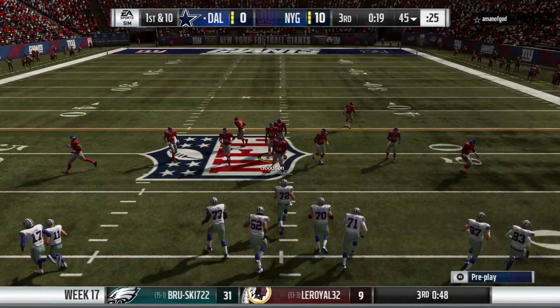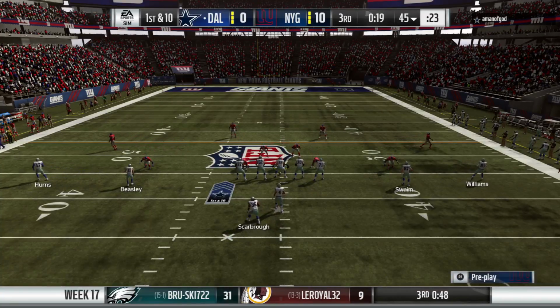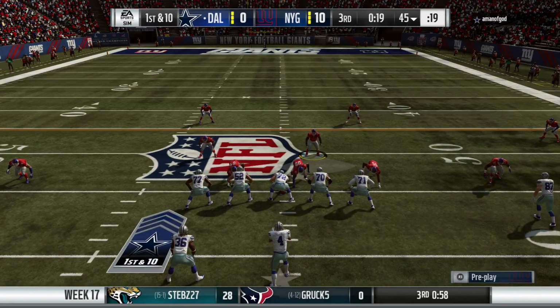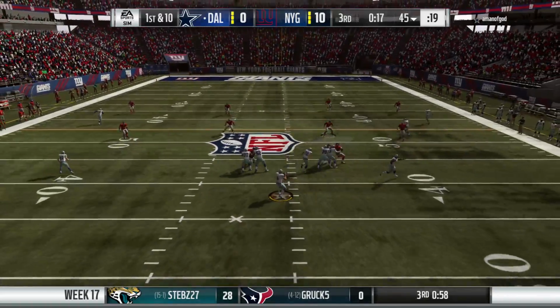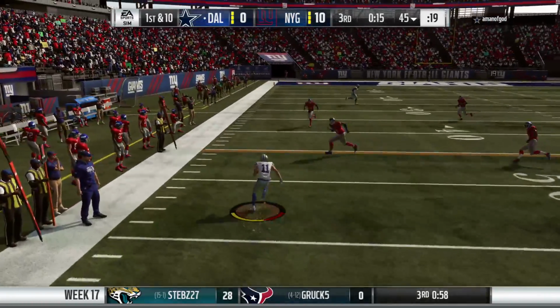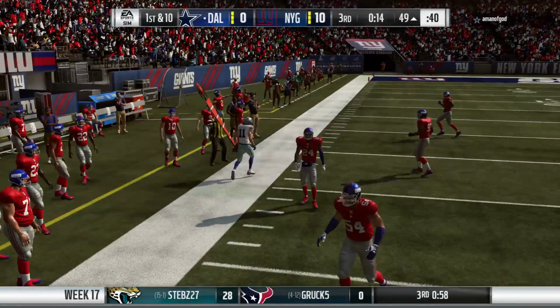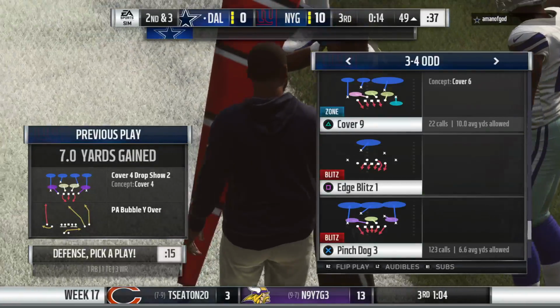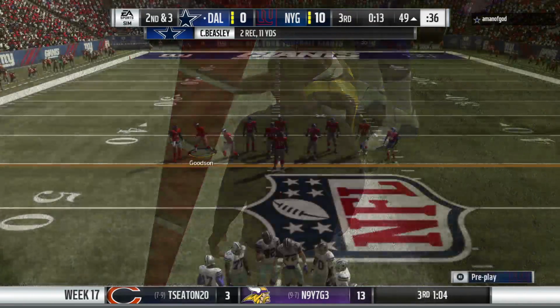So Prescott and the Cowboys now with a 1st and 10 at the 45. Off the play fake, Prescott. On the left side, he finds Beasley. And he's able to take it across midfield before going out of bounds. 7 yards, the pickup on the pitch and catch.